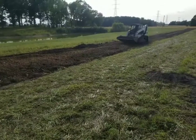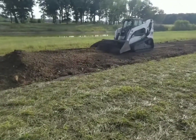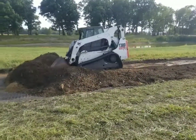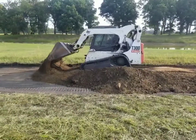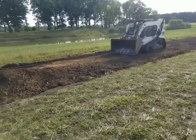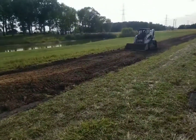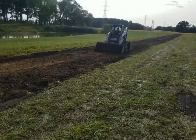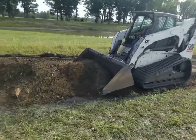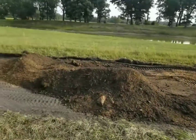Well, we are definitely loving the new Camso tracks on the Bobcat. I believe that's the BBE pattern, the straight bars that are like serrated. Things are working out great. Plenty of traction. You can bring the Bobcat to its knees with all the traction those tracks can get. Driveway's looking good.